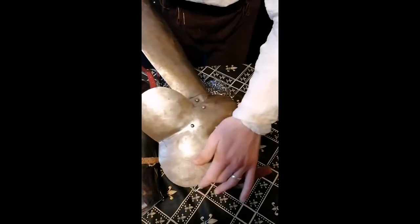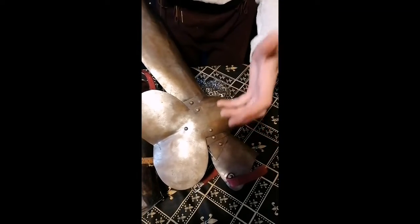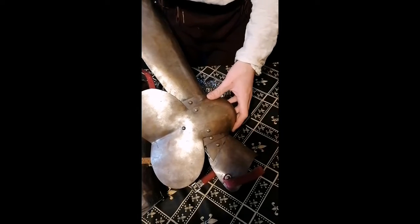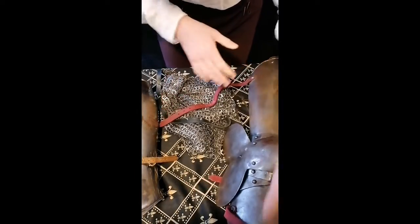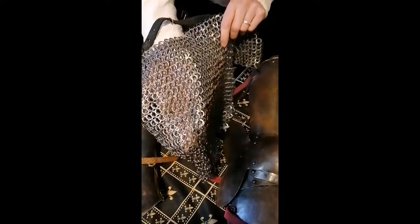This part here is to stop a weapon getting in behind the back of the leg. If there's no protection there, then it could rip open the hamstring, and that means obviously you can't move at all. So that's the top part of the legs, and then over the top part, covering those all essential areas, is a chainmail skirt.